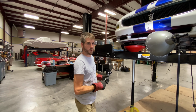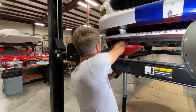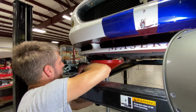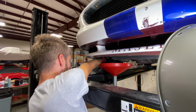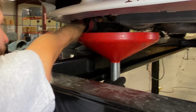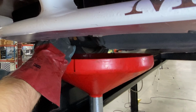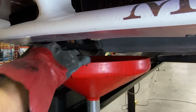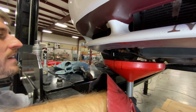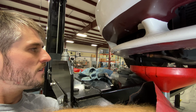So, moment of truth, let's drain this oil. This could be hot, which is why I'm wearing the gloves. All right, here it comes. All right, hey, the pan's catching it. Look at all that. That is a ton of oil coming out at once. And again, part of the difference here is because it's in a reservoir tank versus an oil pan.